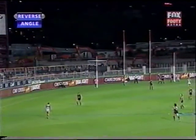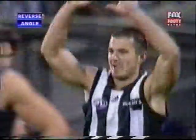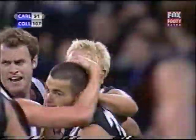From just inside 50. Kick is on its way. And Chris Tarrant celebrates the night out at the MCG with his 3rd goal. Pies are home. Yes, it was probably been a long time coming there to whack on that gold jacket.